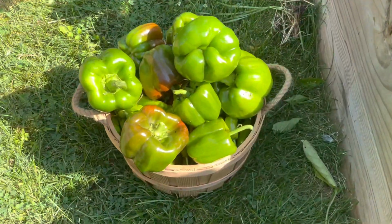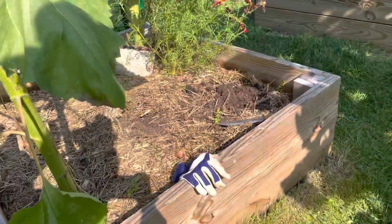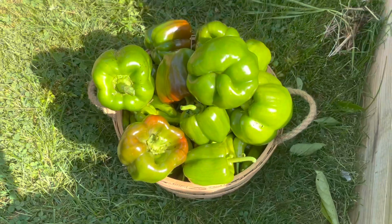Okay, well, the basket is officially full. Got that space cleared out and that space over there. So on to the sage and the eggplant. And clearly, I need to get a new basket.